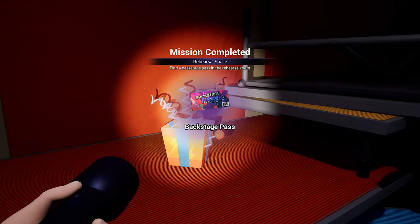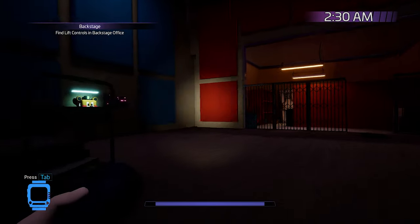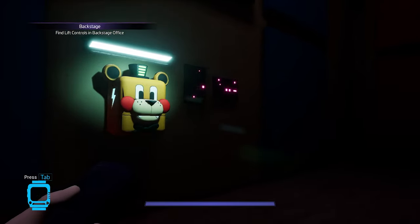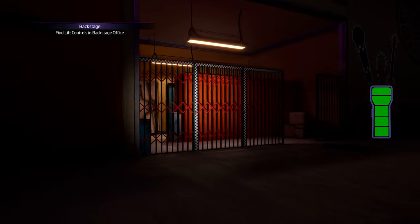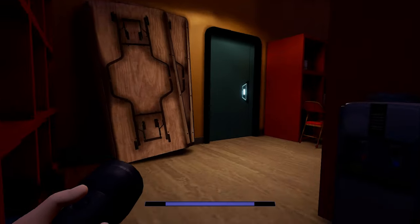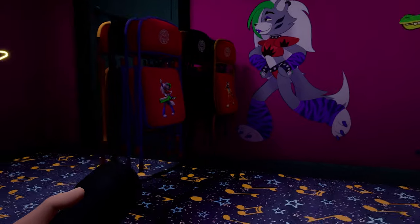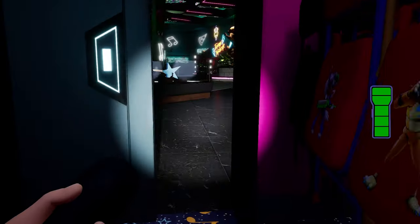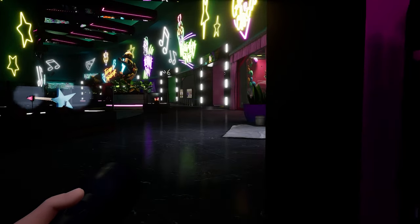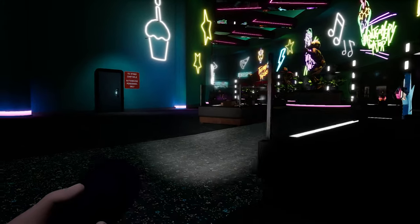Now our mission changes to backstage. You can save again before going or just go ahead. And this is gonna lead us into Rockstar Row. The door we need to get to is gonna be directly in front of us, and this door leads us to the backstage area.